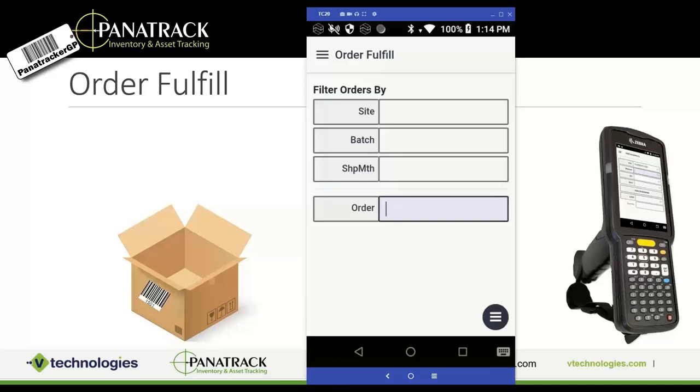I could scan in my order number by simply pointing at a barcode on a piece of paper and scanning that in. Panatrack's going to validate that that order is real and exists in Dynamics. If we don't have a barcode to scan, we have the ability with Panatrack to use a lookup list. Anybody who's familiar with Dynamics knows that little magnifying glass.